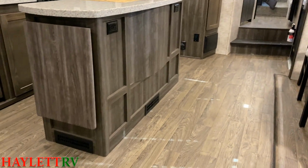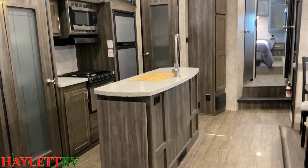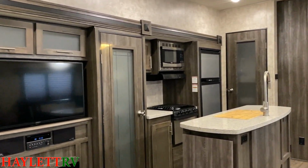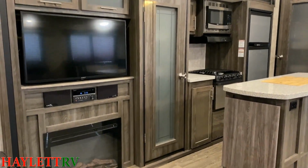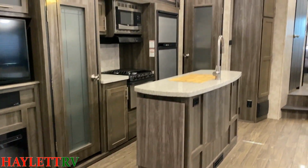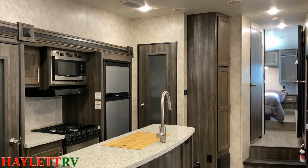You see a little heat vent there coming out under the island. That might mean that the floor itself isn't quite as warm as floor ducted heating. But, you know, it's all a trade-off. It's a matter of which features do you want, which features do you care less about. Another thing this one has is some pretty darn good storage.